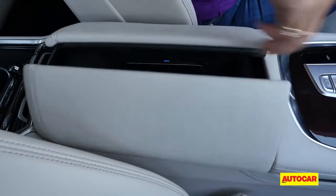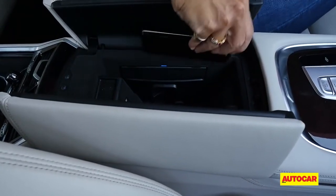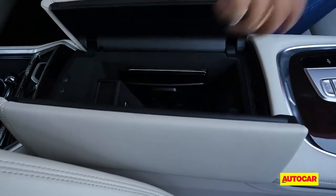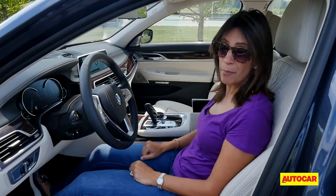And what else is new is this wireless charging device that I have over here. My phone's run out of battery, I've kept it in here, and it's charging comfortably easy. All I have to do is slip it into the pocket.